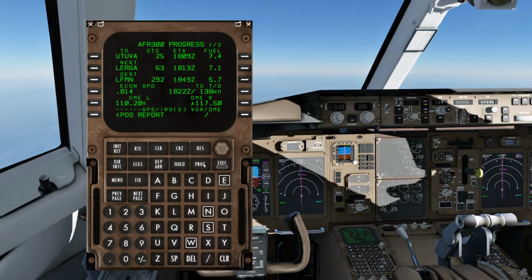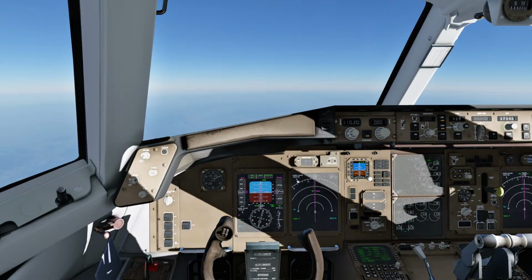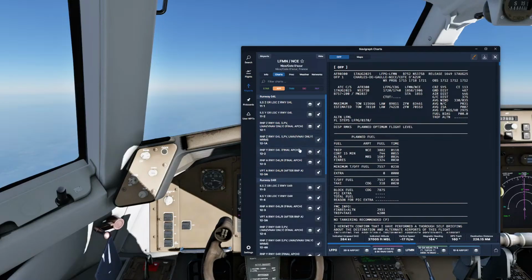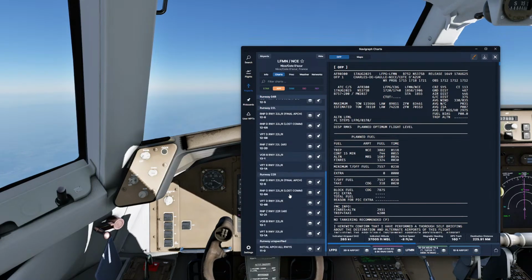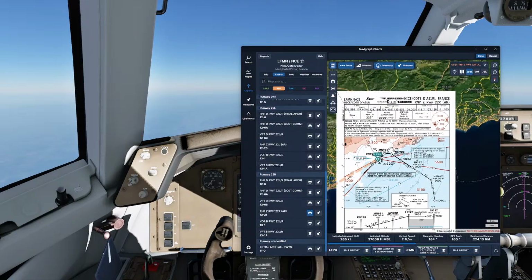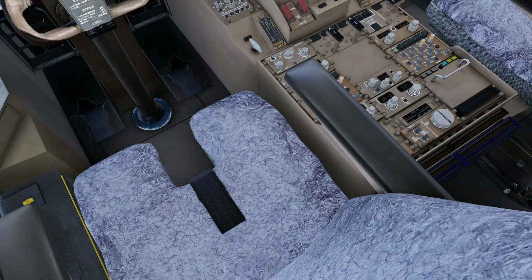Right. There we are. Progress, 138 nautical miles before we reach Nice. And the approach course into Nice is going to be 22 right, and we selected 22 right, and we selected the Zulu. All right, so let me see here. Yes, SOTOX. Okay, so the approach course is 223. So we're just going to set 223.